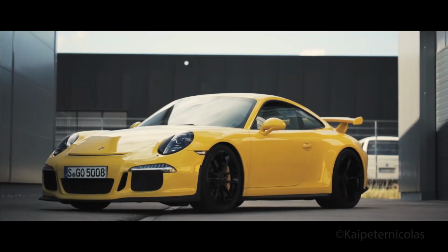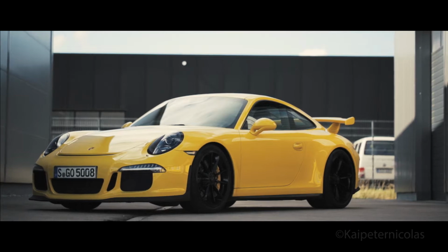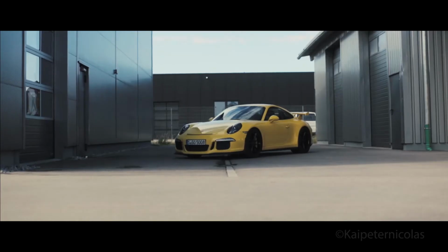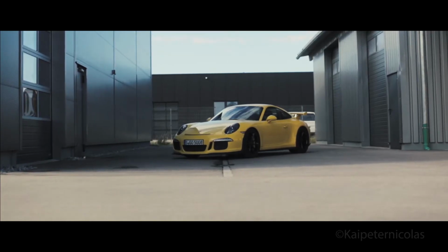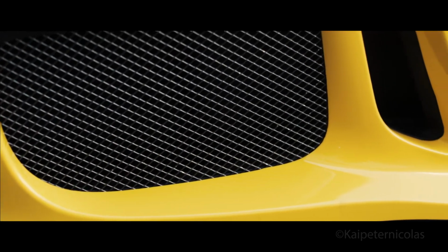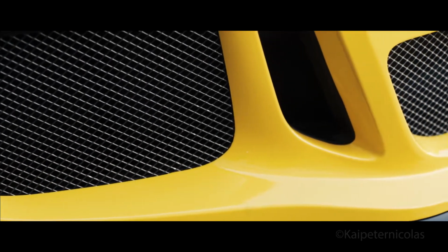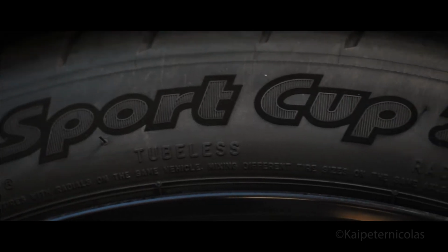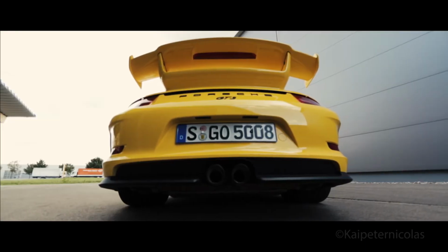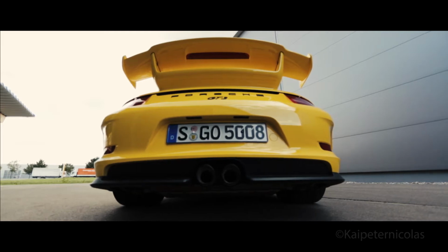So this is it, the ultimate fun machine for the road, the 991 generation Porsche GT3. The recipe? You take a 911 Carrera and first put it on a diet. Then you add bigger air inlets for better cooling, a front splitter for more downforce and a more efficient airflow. You need stickier, wider Michelin Sport Cup 2 tires for more grip. A bigger wing which will add more downforce than most of its owners will ever need.